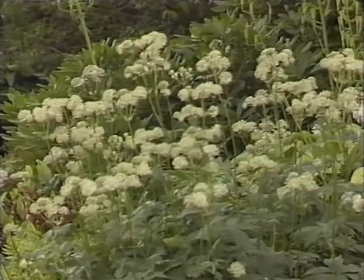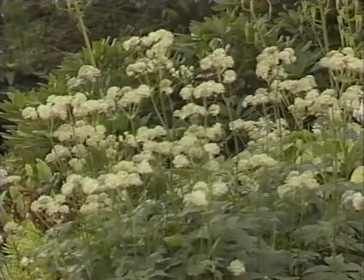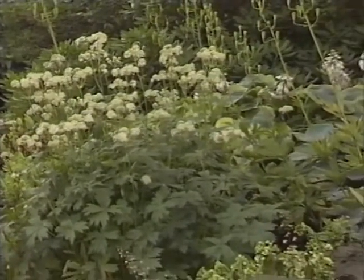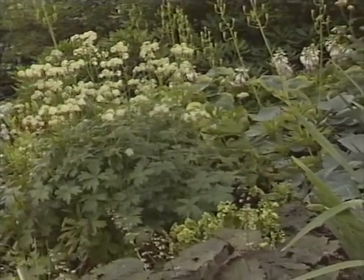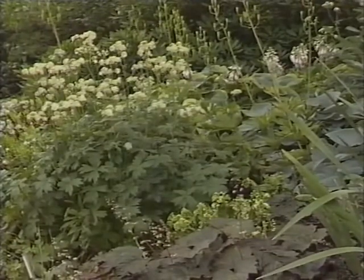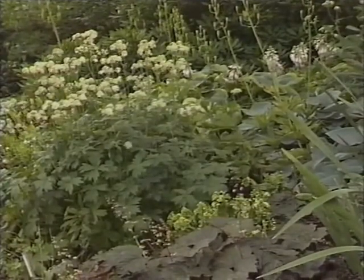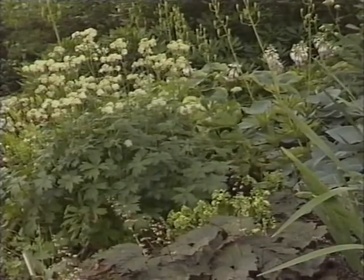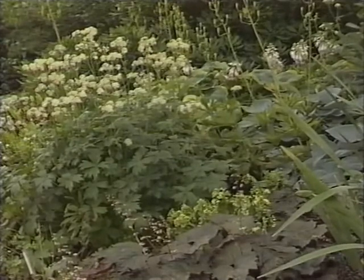It is, isn't it? It's a very pretty plant, and there are several different forms of Astrantia. This one is creamy white, but others have pink, and there's an almost red-coloured form, and all of them are welcomed by those people who like to make dried flower pictures because they press very well, like the centre falls out like the spokes of a wheel when it's pressed.